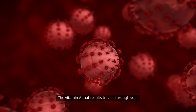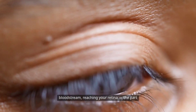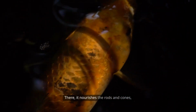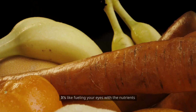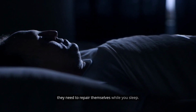The vitamin A that results travels through your bloodstream, reaching your retina, the part of your eye responsible for processing light. There, it nourishes the rods and cones, the tiny cells that allow you to see clearly, especially in dim lighting. It's like fueling your eyes with the nutrients they need to repair themselves while you sleep.